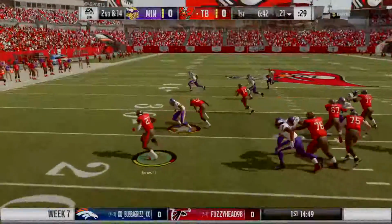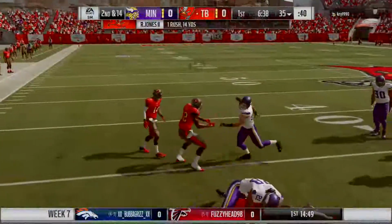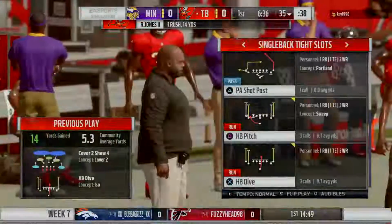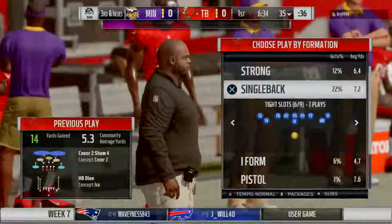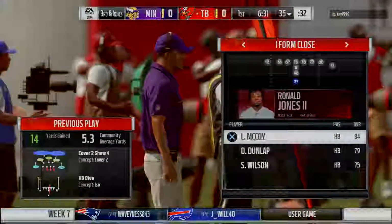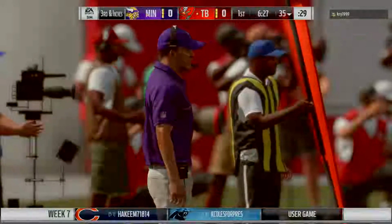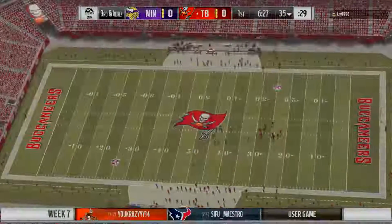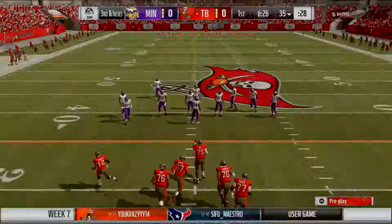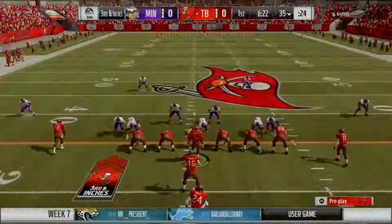Now the first carry for Ronald Jones. And he's able to take this one up to the 35-yard line. 14 yards there on the pickup, and they'll be faced with a 3rd and inches. Look, the first down marker is out there, but sometimes it's hard to find for an offense when they're in a long yardage situation, which usually means throw the football. In this case, they went against the tendency and ran it, and boy, the reward was there.